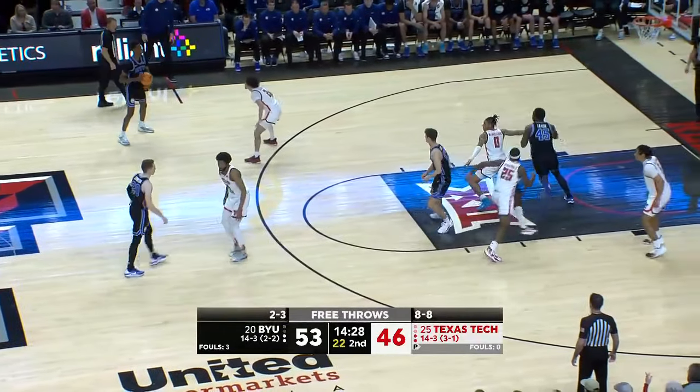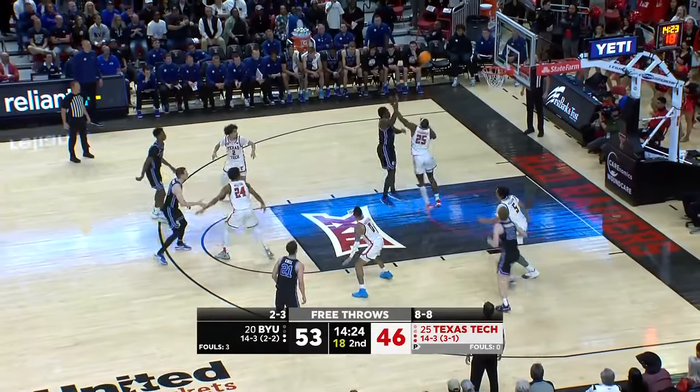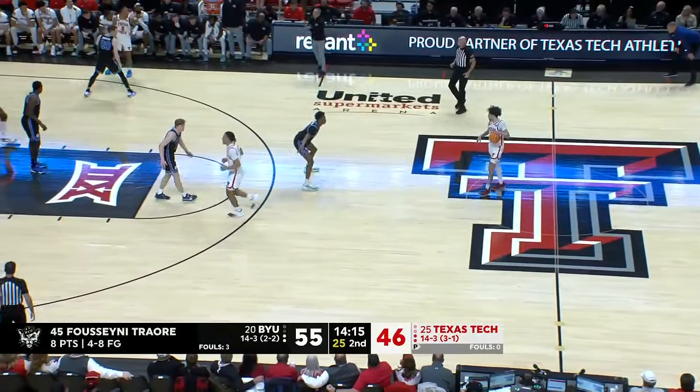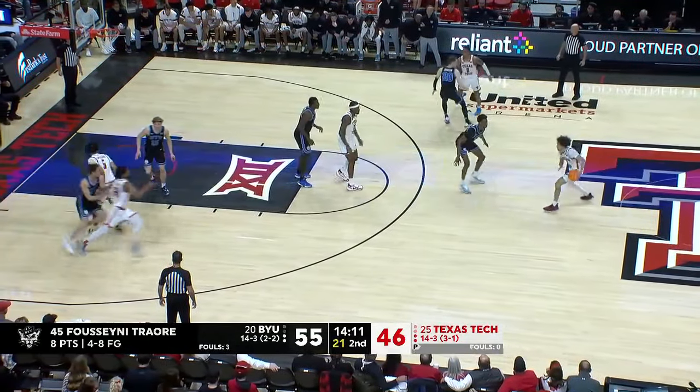Let's see what the Cougs come out of the timeout with. Go into Traore. I like it. Traore, yep. Soft touch for the big man. That's good coaching right there. Jennings, a good defender, but he's not Warren Washington. They go right at Traore immediately, and he's a technician around the basket.